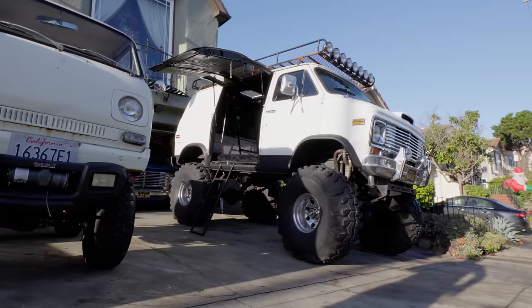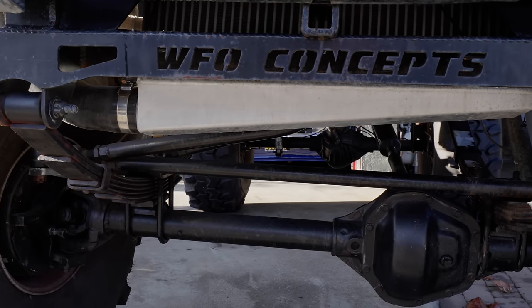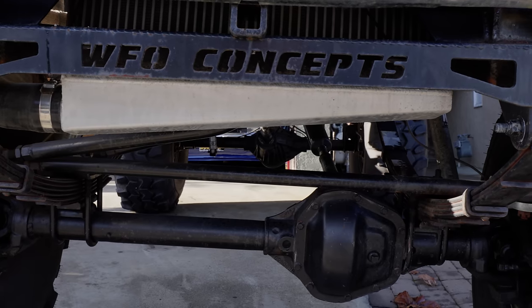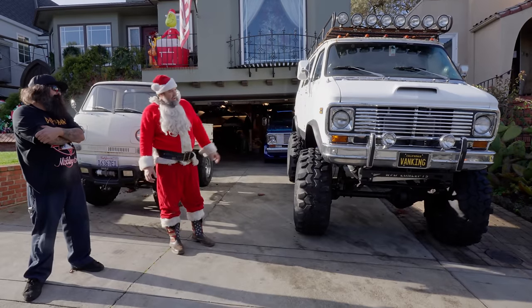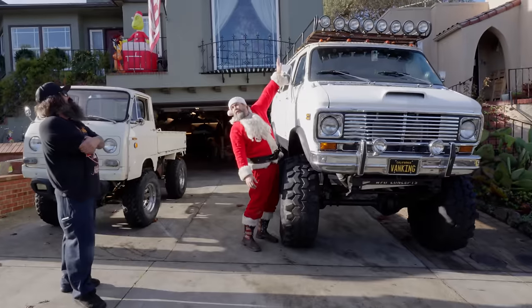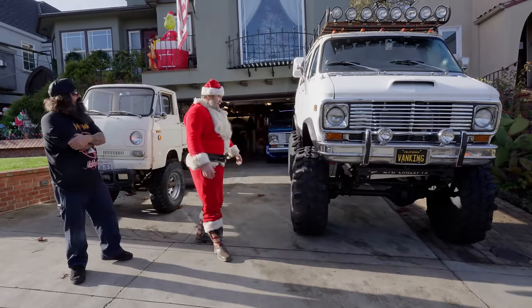Okay. So not many people have a four-wheel drive converted van. What do you call this, a G20? That's a G20. And it's a factory converted Pathfinder van. So what year is it? 1979. So, thing's pretty big, Gary. Yeah, it's tall. It's about 10 feet at the top of the lights.